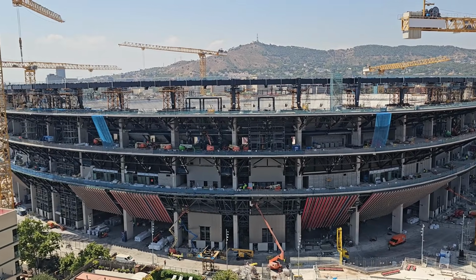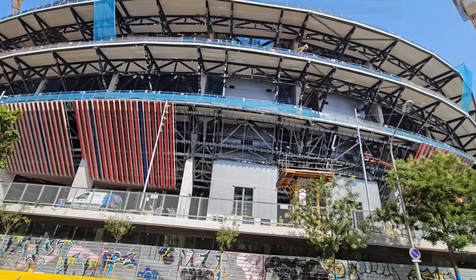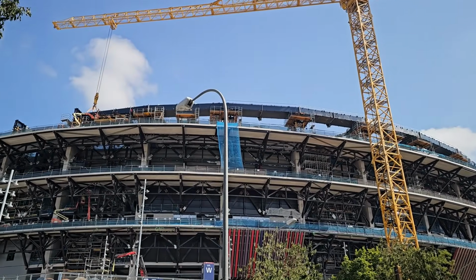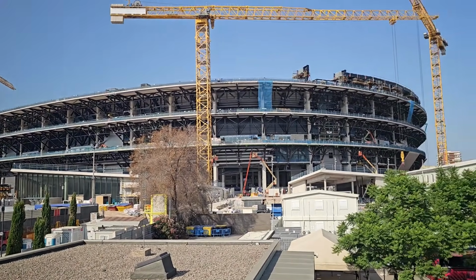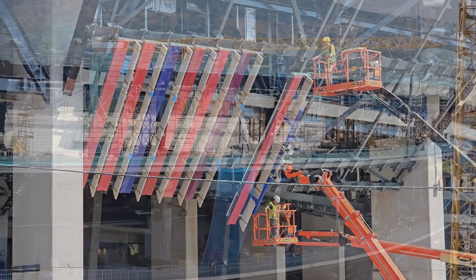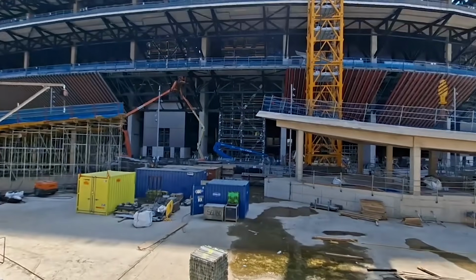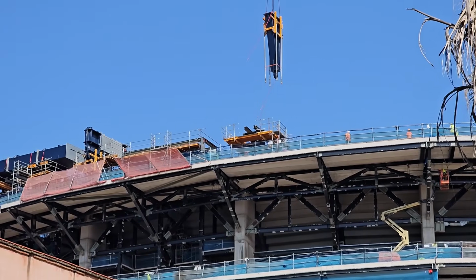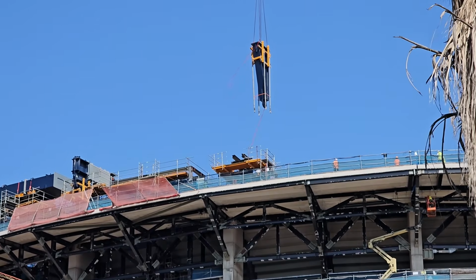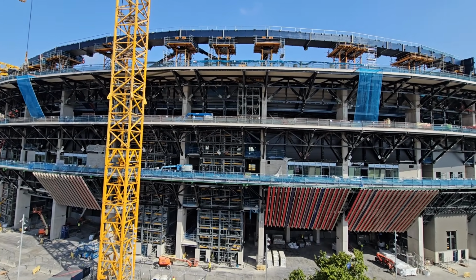The transformation of Spotify Camp Nou has entered one of its most exciting phases yet. Across Gol Sud, Gol Nord, and the Lateral section, major breakthroughs are unfolding almost everywhere you look. From the first ceramic facade installations to rapid compression ring progress and the busiest diamond structures we've seen so far, today's update is packed with milestones you won't want to miss. Let's take a closer look at everything happening on site.